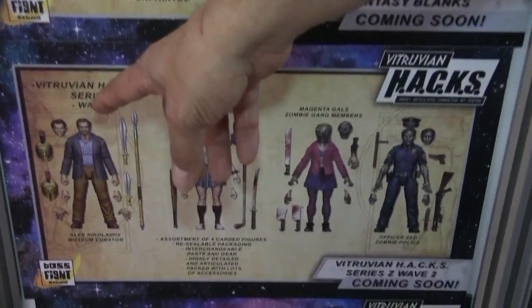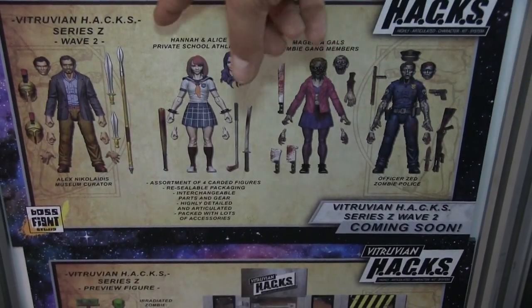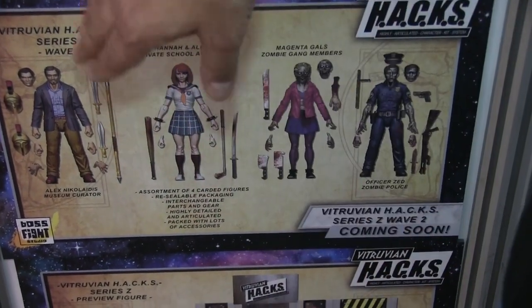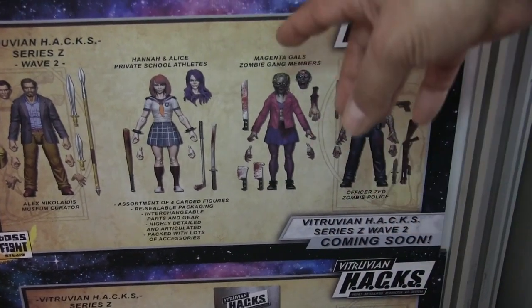This is from Wave 2 of Series Z. And again, playing on our kind of quirkiness, we've got Alex, the museum curator, who when the zombie apocalypse broke out, he raided his museum for weapons to fight. Why not?